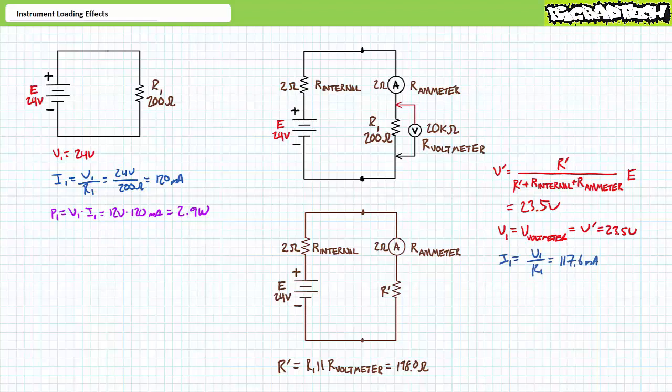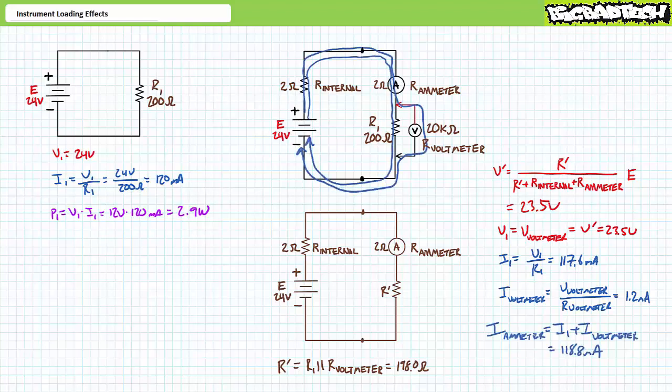An application of Ohm's law demonstrates I1 is 117.6 milliamperes. Another application of Ohm's law demonstrates a leakage path of 1.2 milliamperes travels through the voltmeter. An application of Kirchhoff's current law to the series parallel circuit demonstrates that current through the ammeter is I1 plus current through the voltmeter. As a result, the ammeter reads 118.8 milliamperes, although in fact R1 experiences only 117.6 milliamperes. This is to suggest that the ammeter isn't really reading the actual current traveling through the load resistor, since its reading is artificially inflated by the leakage current through the voltmeter.